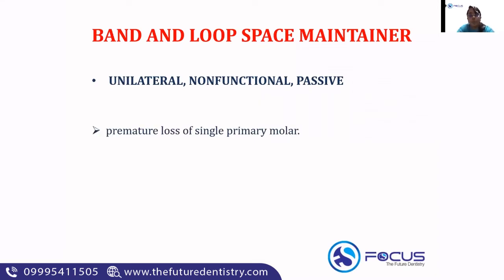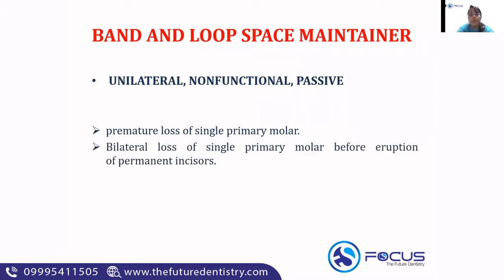Typically, a band and loop space maintainer is used for a unilateral loss of your primary molar, especially a single primary molar. It can also be given in bilateral cases of primary molar loss prior to the eruption of your permanent incisors. If the incisors have erupted, what appliance do you give in bilateral loss? It is the lingual arch appliance. So prior to the eruption of your permanent incisors, if there is a bilateral loss of the primary molar, you can go ahead with the band and loop space maintainer.